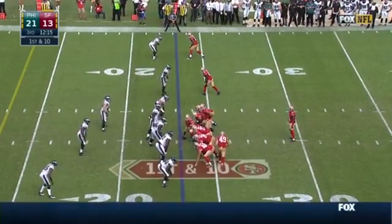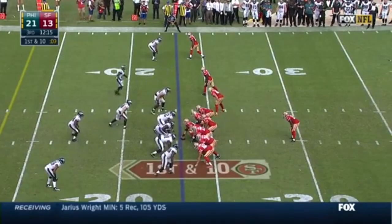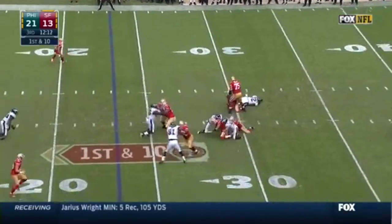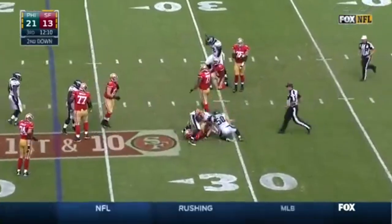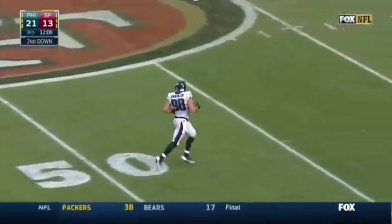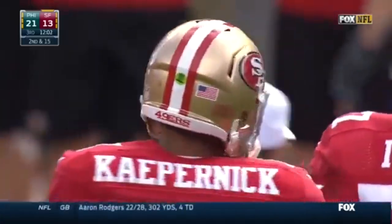Kaepernick in trouble, down he goes. Sacked again. Matthews was in there. Barwin as well. And a loss of 5, and they just will not establish the ground game.